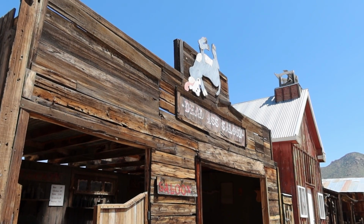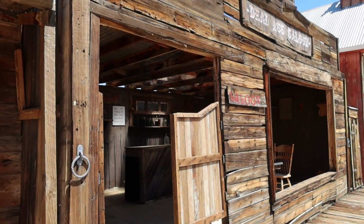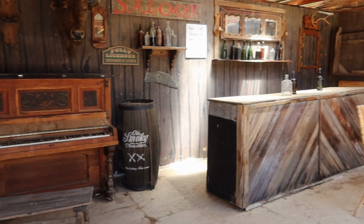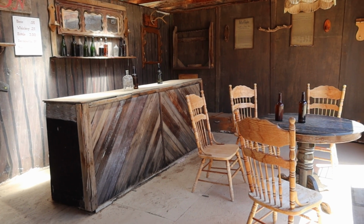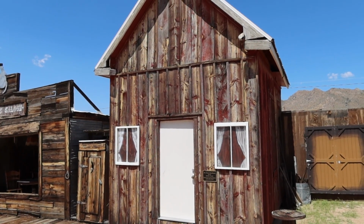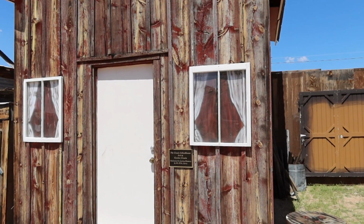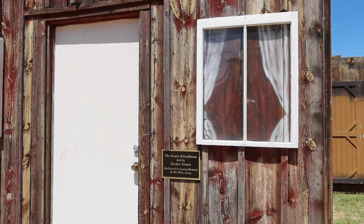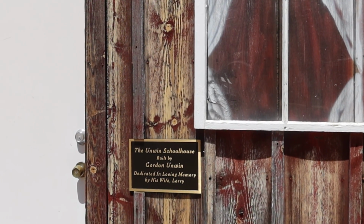Well, here is their saloon called Badass Saloon. Well, this is more like a practical set where you come in, sit down, and do a full reenactment of something. Now, amongst all the facades is this original schoolhouse. We have this plaque out in front of the schoolhouse here. It says the Unwin Schoolhouse, built by Gordon Unwin, dedicated in love and memory of his wife, Lori.